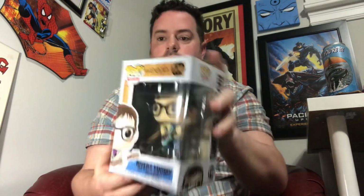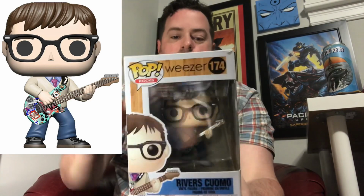Next up is the lead singer of Weezer, Rivers Cuomo. Now, I'm a huge Weezer fan. I have been since day one. I love Rivers. And I think this figure does a really good job of capturing him in what you would kind of see in your mind's eye for Rivers Cuomo. Like, he's got a sweater on. So like the Sweater Song, the way the box is designed, it kind of evokes the Buddy Holly video. But it's not really specific to any one thing, I don't think.